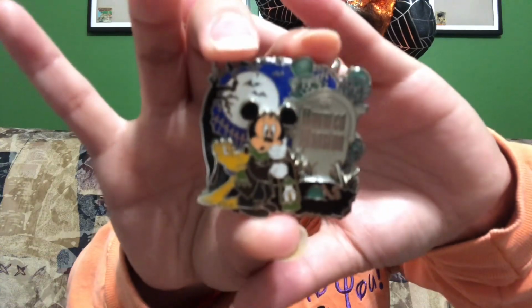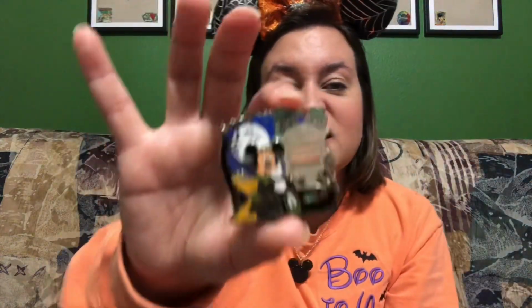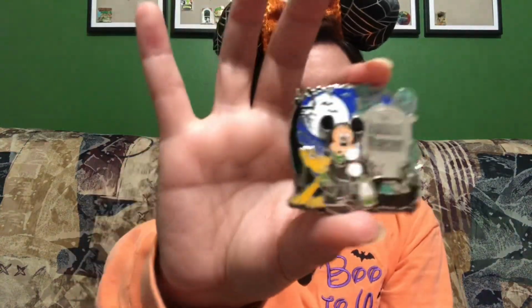So I thought this pin was amazing. It stays on my attraction board, even though it's kind of a spooky pin, but it stays on my attraction board right behind me. So there's pin number 7. So that is everything for today's pin tag.